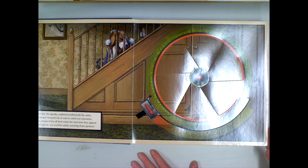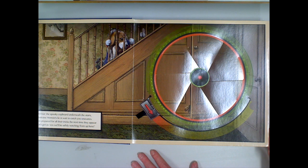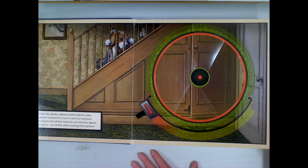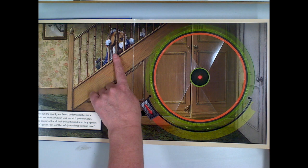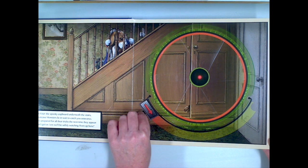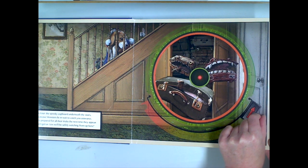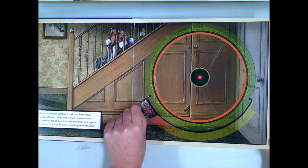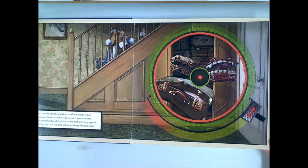Location 4, the spooky cupboard underneath the stairs, where suitcase monsters lie in wait to catch you unawares. But we're prepared for all their tricks the next time they appear. They won't get us because we'll be safely watching from up here. A lot of people connect this one to Harry Potter. 1, 2, 3. Got to leave it closed though.